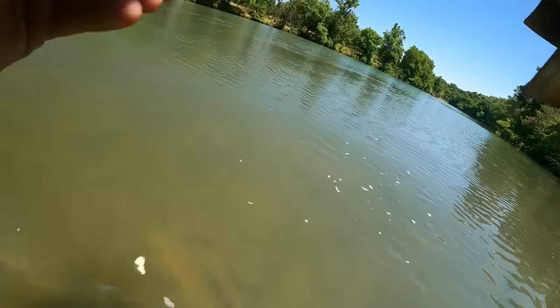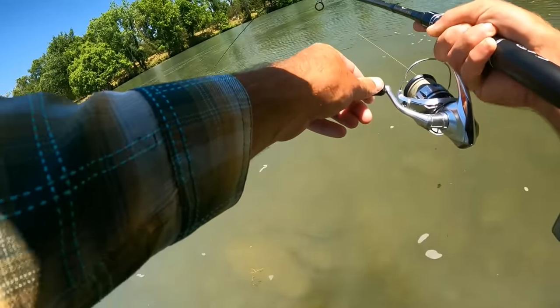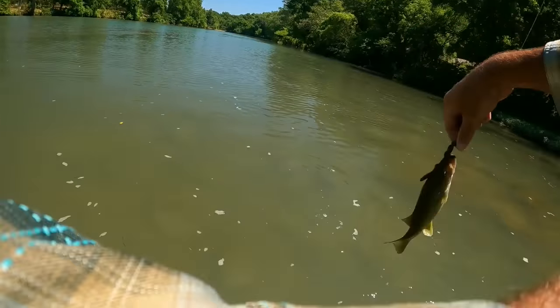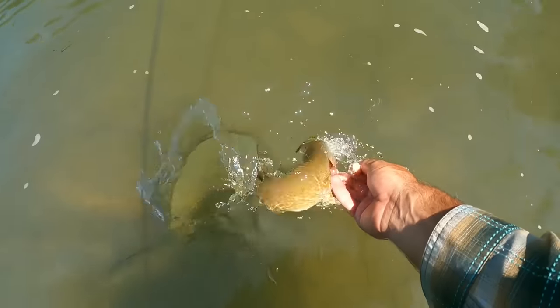There's a fish. Is that a smallie? Looks like a smallie. Kind of a small smallie, about the same size as my first one. Maybe a little smaller, but kind of chunky. There's smallmouth number 2 for me today, and it's our 4th fish total, I think, so far. Not bad at all.